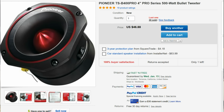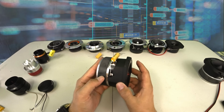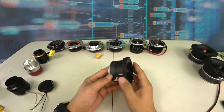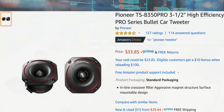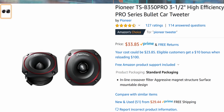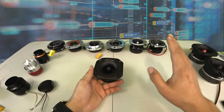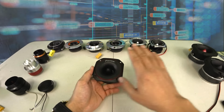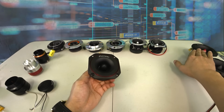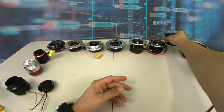I have this one, which is also around $45 to $55 each. The PRV is also priced per each. This one is a pair, and it's going to be $39. This is very budget, but it's a nice sounding tweeter. This tweeter has a lot higher sound output, and its frequency response is a lot higher than any other tweeter here. So this one is an addition to this one right here, and after that, you're going to install this one.